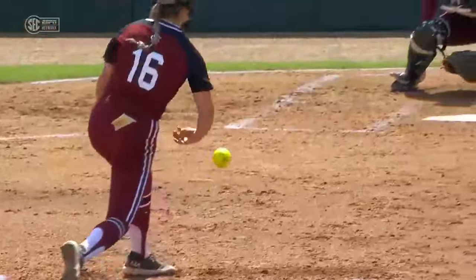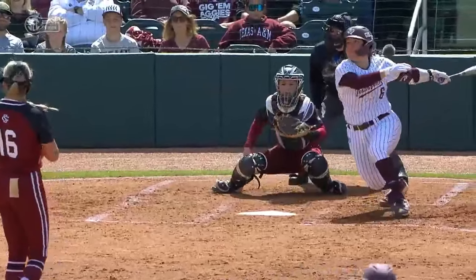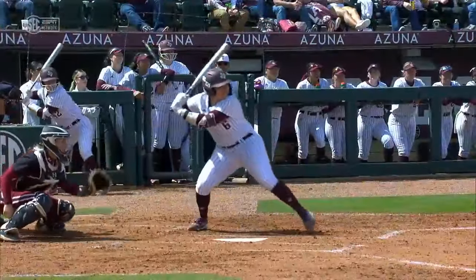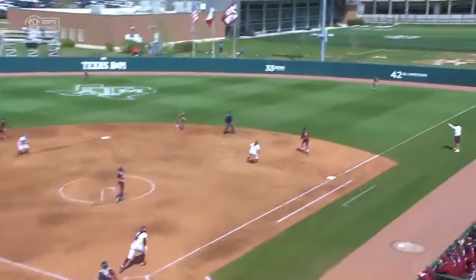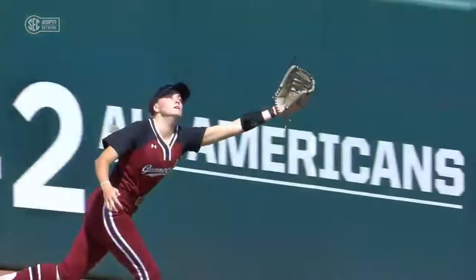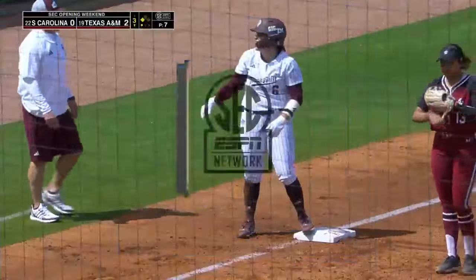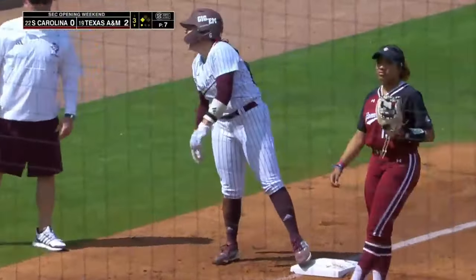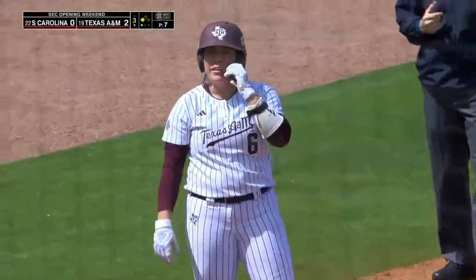A&M just 3 for 18 with runners in scoring position before this at-bat throughout the series, but Trinity Cannon comes up with 2 runners on board and goes with this pitch, utilizes the back leg drive to get it going to the opposite field over the head of Carly Henderson out there in right field, and because it ricochets so hard off of that wall in right, it allows Jasmine Hill to score all the way from first base on that ball hit out to right field. A piece of really clutch hitting yet again coming off the bat of Trinity Cannon in this series.